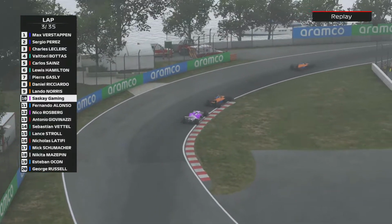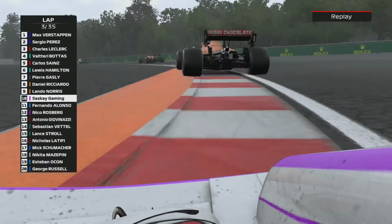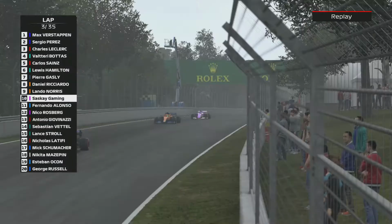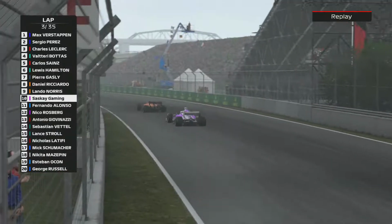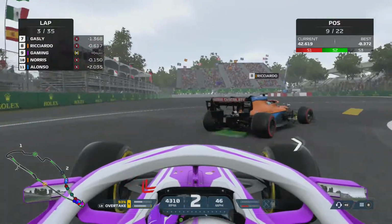But you can see now we are chasing down Lando Norris. We're right on his gearbox. A bit of contact there because of how slow Lando was going through that corner. So we head through the chicane now, heading towards the hairpin. Are we going to look to make a move on Lando? We look a little far back. Can we make a move on Lando into the hairpin? We're going to send it from way downtown.